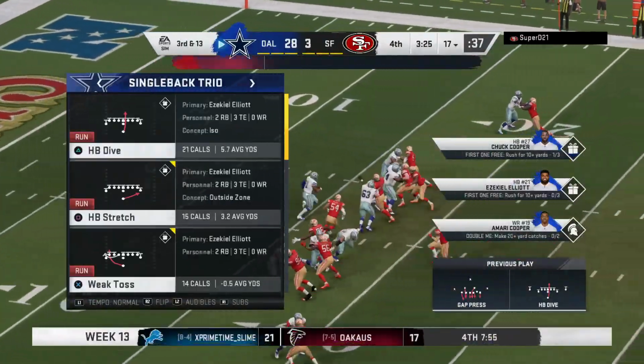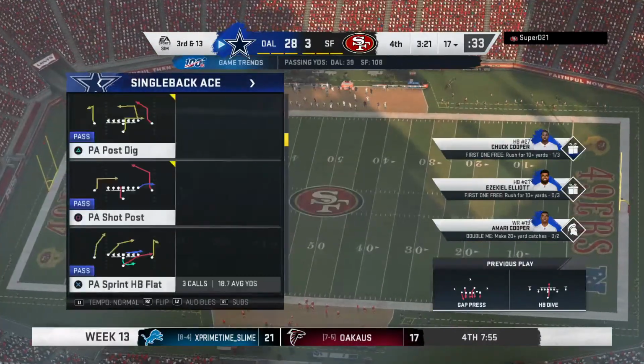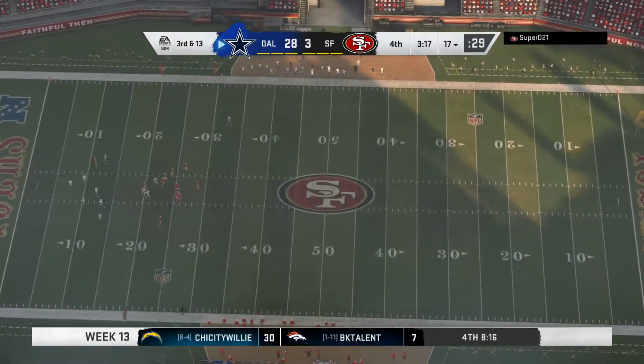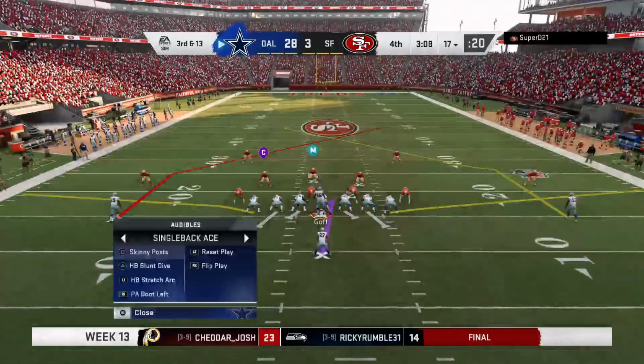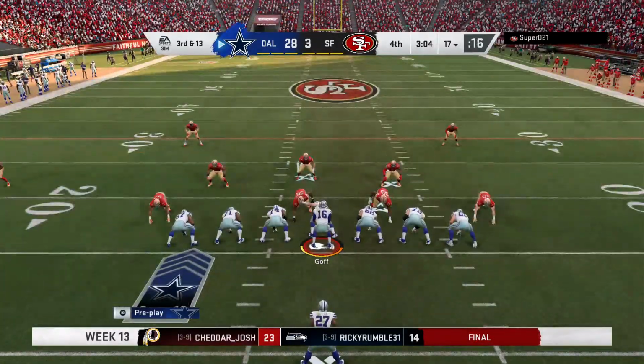Only a yard on the gain there, and that'll set up 3rd and 13. Bottom line, they want to keep this clock rolling, so they'll take that one right there. They just want to keep falling forward, and they want to put the onus on the big fellas up front in order to bring this one home.